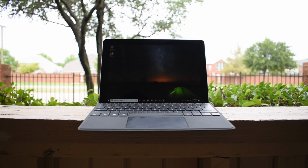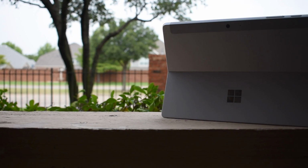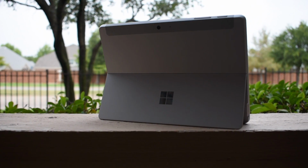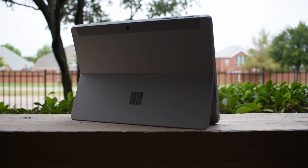Tablets really don't get replaced every year like phones do, and with this, I'm not sure how long it's going to handle the workload that you throw at it, especially as it ages and there's more data on it and it's just clogged down even more with applications. So that's something I'm not really happy about with the Pentium processor. I hope that Microsoft switches to something more powerful on the next iteration of this device.